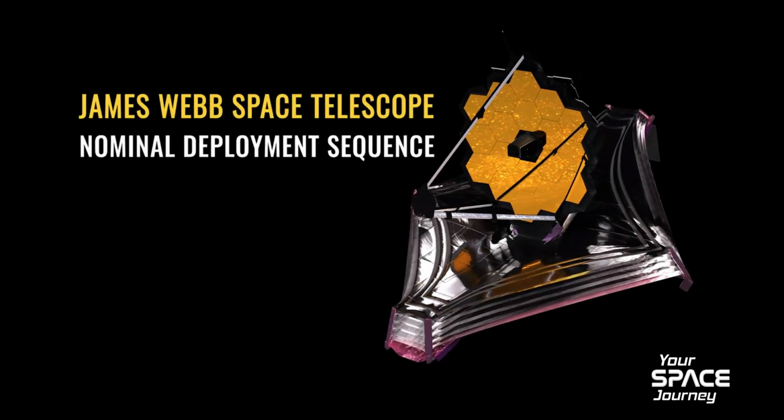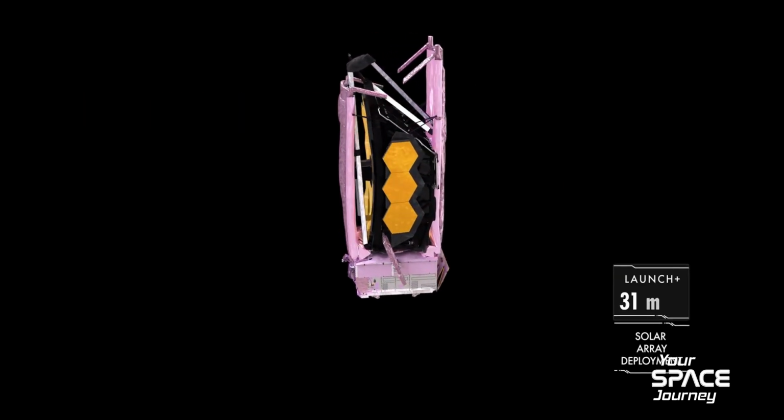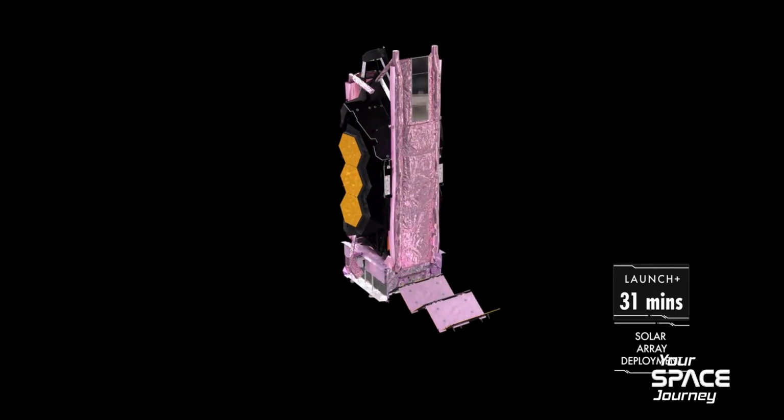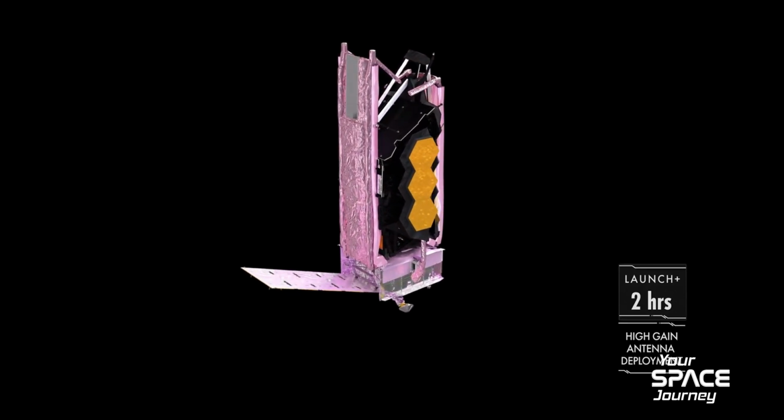by a couple things. One thing is we put up this huge sun shield. It's 5 layers. It's about the size of a tennis court. And each layer gets progressively cooler and cooler. And the inner layer kind of faces the telescope, which we allow to cool. And that telescope is facing deep space, which is super cold.